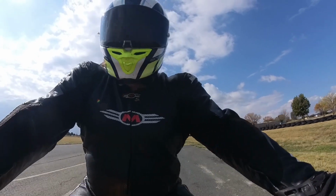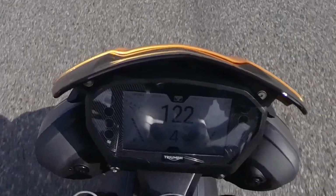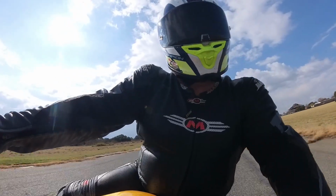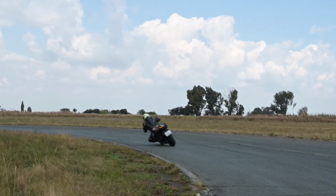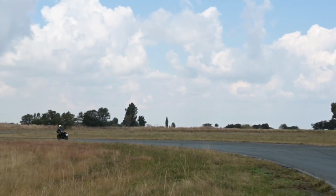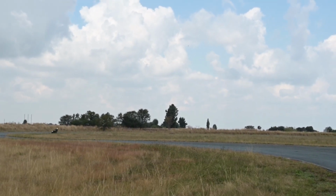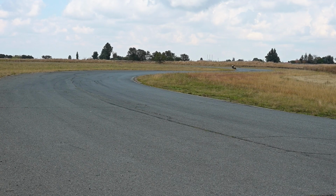It feels so cool. I like the dash. I like the motor. I'll forgive the change in the chassis. I love the Street Triple. I love the Street Triple. This is one of the most joyous motorcycles you can ride.